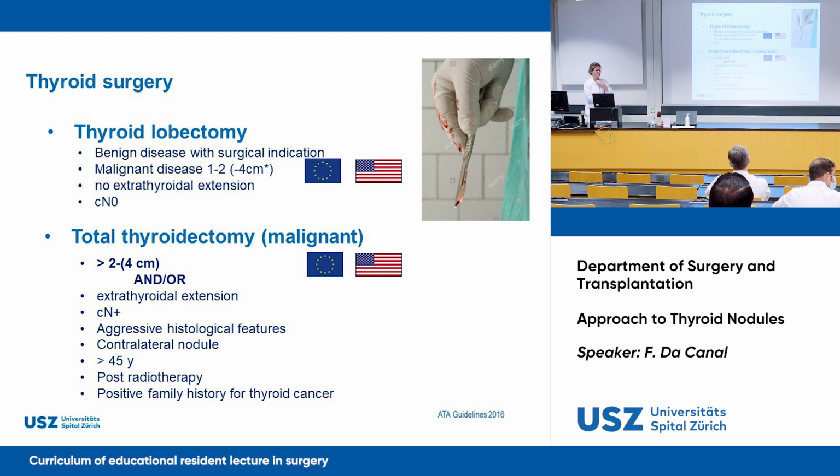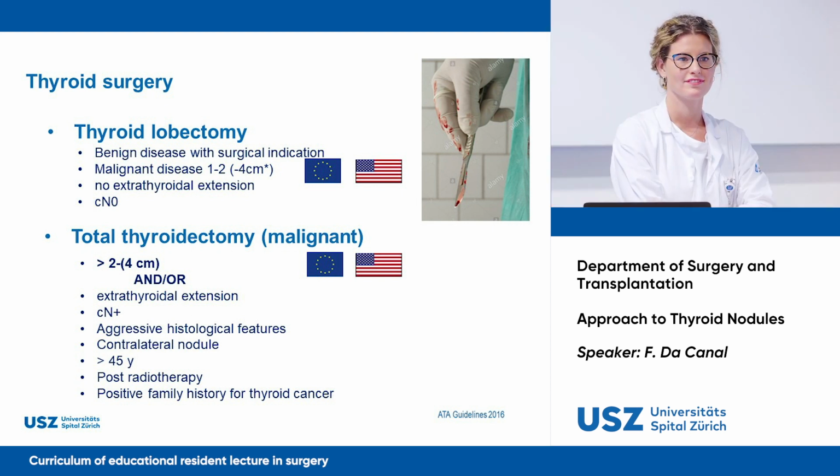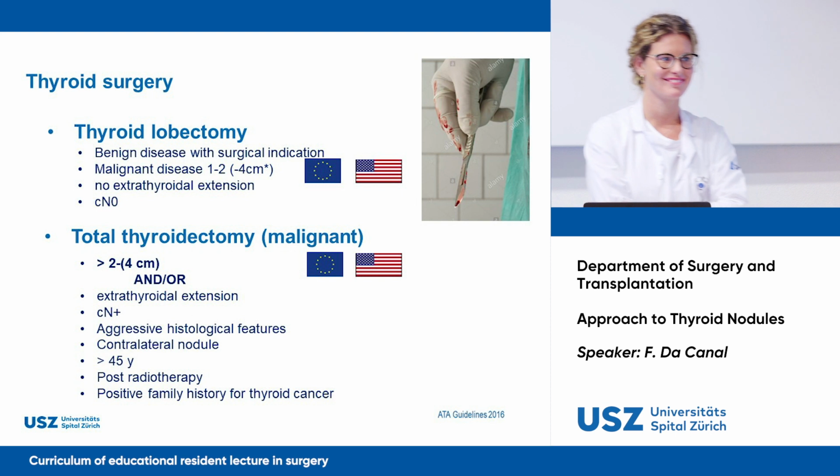So there's no good data between 2 and 4 centimeters size, and Europeans are more conservative. Also in the American guidelines, you're allowed to do a hemithyroidectomy or total thyroidectomy between 2 and 4 centimeters, but it's also allowed to just do a hemithyroidectomy up to 4 centimeters, while in Europe, we're just more conservative.